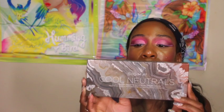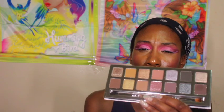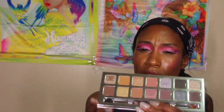Next, I got my Sigma Cool Neutrals palette. I feel like y'all should have known this was going to be in here too, because when I do like to do neutrals, which is not really a thing, I prefer like cool tone neutrals. I'm a cool tone queen. I'm not really into the warm tone shadows, so I was excited that they came out with this palette. However, I was a little disappointed that they put like warm tones in it, because I'm like, if you call it a cool neutrals, I shouldn't have this whole little warm section here.